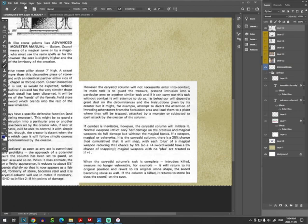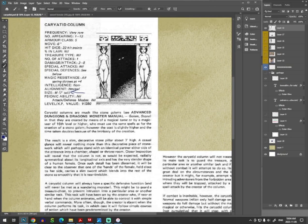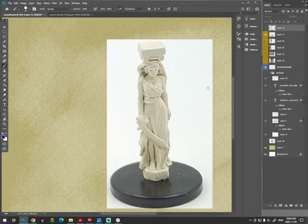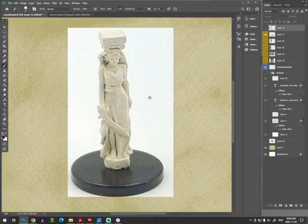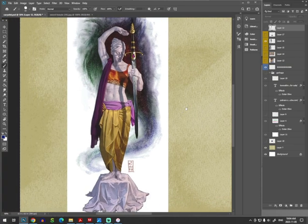Once the task is complete, it will turn to its original position and revert to its stone shape. If the column is killed, it returns to stone on the spot. Okay, so this is the Fiend Folio version. There's a miniature I found of a caryatid column. This looks like it's done by Raven Mimura.